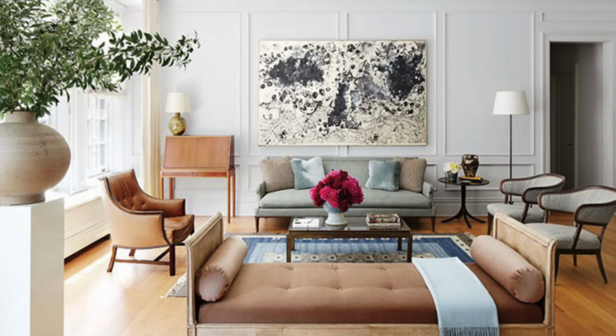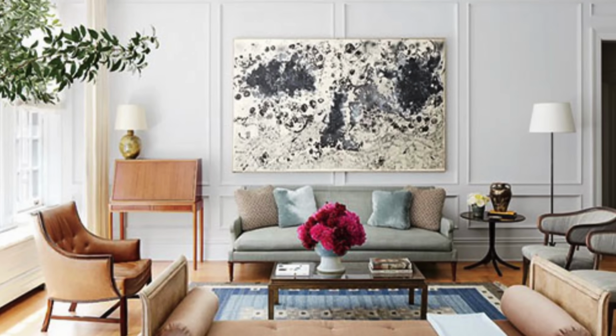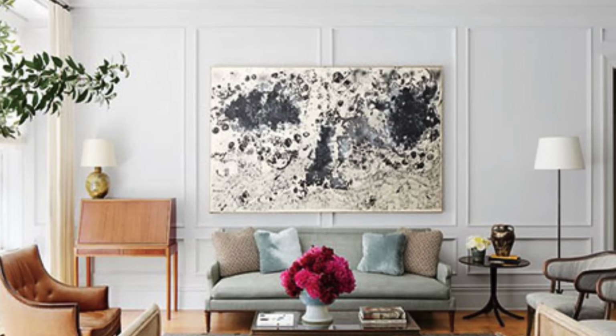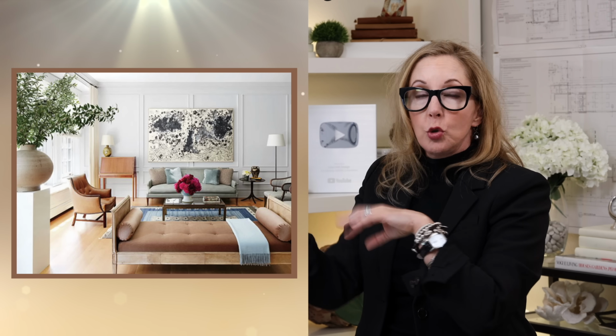So this is another perfect example. The focal point is this gorgeous contemporary black and white art piece, and all the rest of the items around it are kind of soft and all sort of monotone together. And so you can see that that's really the emphasis, and it draws your eye up to that important piece. But the rest of the room still supports it and has interest in terms of textural blends as well as mixing old and new together. So that's a very successful solution as well.